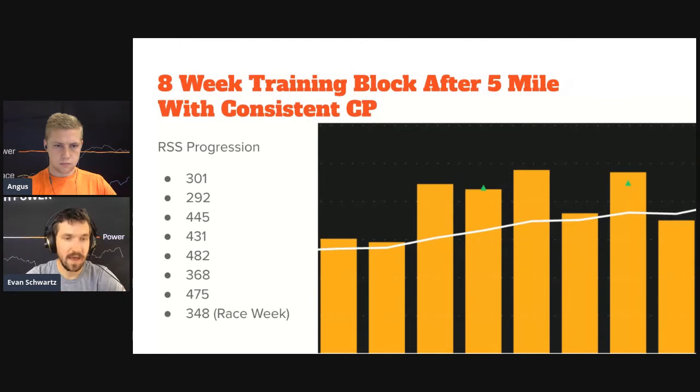So it was scaled down as a cutback week, 475, and then race week 348, tapering just a little bit, but not a lot. Again, having almost the highest intensity week the week before that. So this athlete was very diligent in building up not only their long run intensity, but the overall weekly running intensity. Gus, I know you have to have a comment here about building up this RSS and the trend line here.